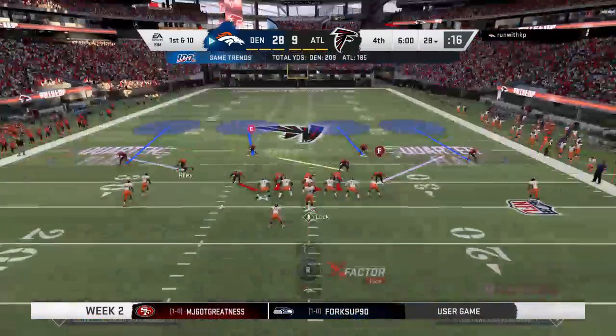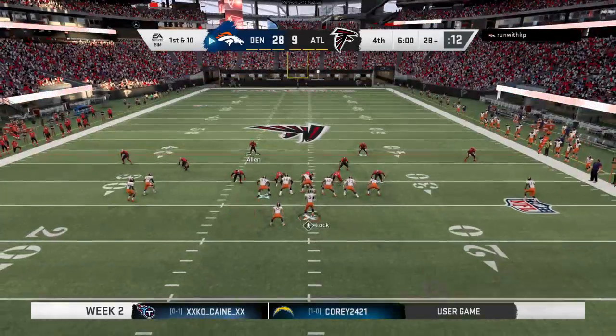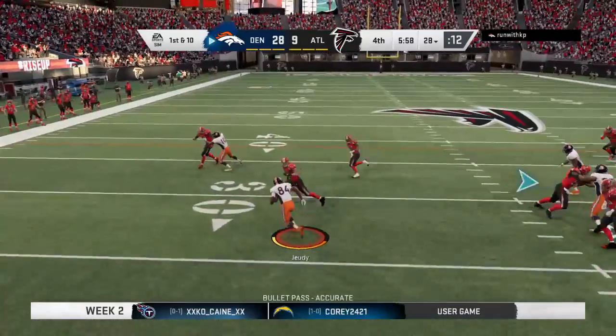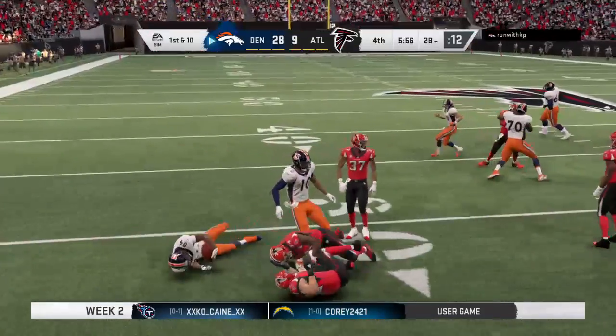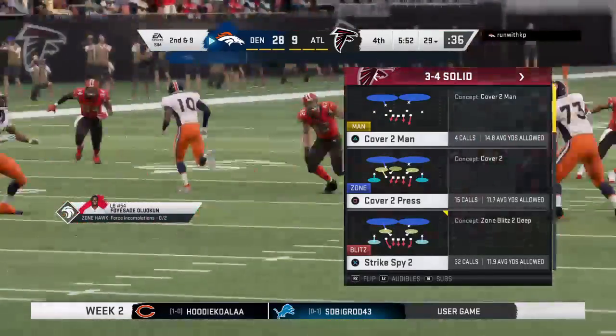Ready, set. Quick hitter here, it's complete. A short gain here, maybe a yard to the 29.